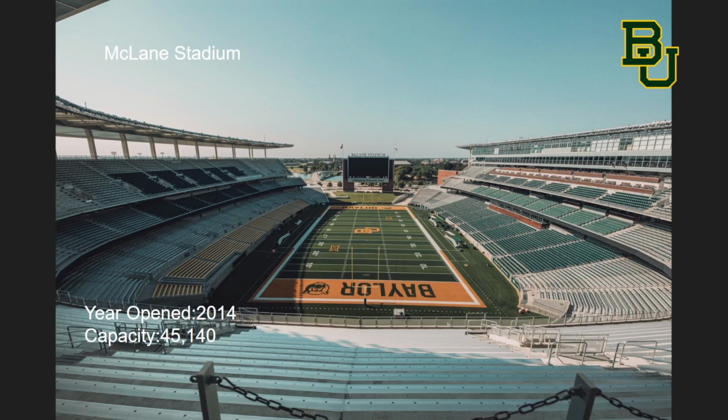And up next on the list, we're looking at McLane Stadium, home of Baylor University. Opened in 2014, capacity of 45,140. This one has added quite a few chairback seats, which I appreciate, and it was, like I said, very recently built. I thought this one went really well, and it's not often that you see college programs updating or even just rebuilding their stadiums completely.